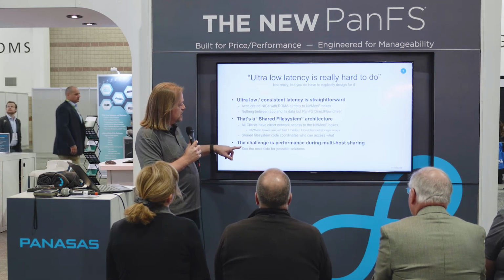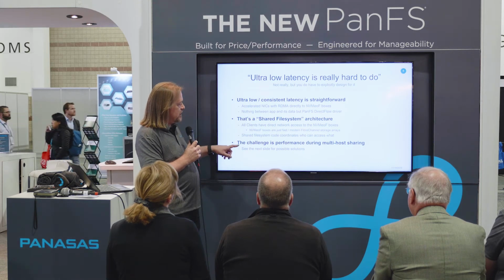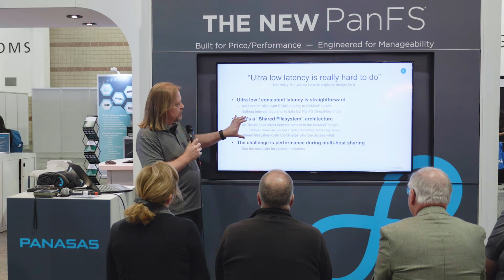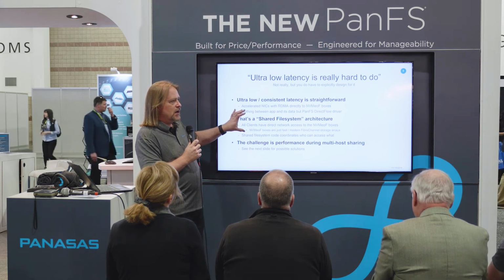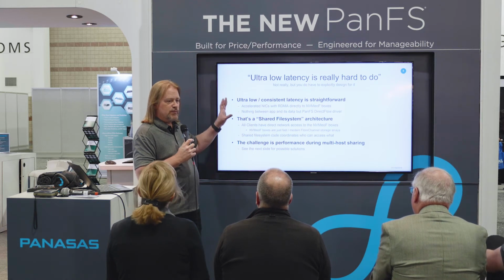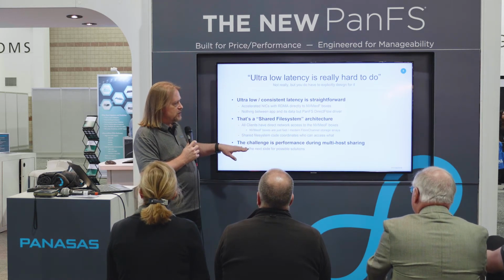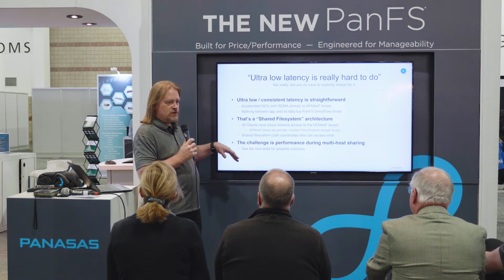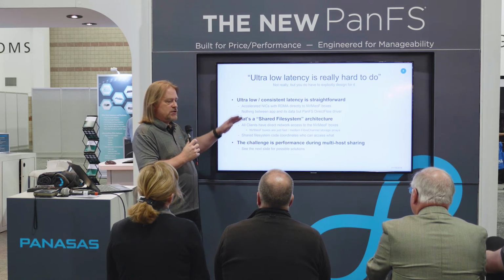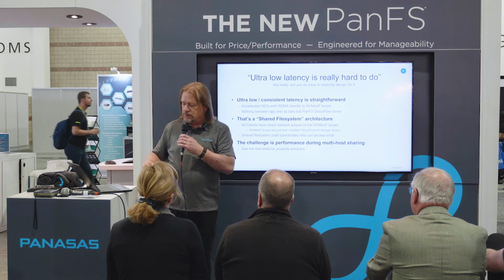The challenge is that shared file system architecture has challenges with multi-host sharing. That's its big issue. If there was only one node using it, you'd have local file system performance and it'd be blazing fast. Once you go to multi-host sharing, that's a challenge we'd have to solve. So here's a good part, and here's a challenge, and you'll see the rest of the topics have that too.